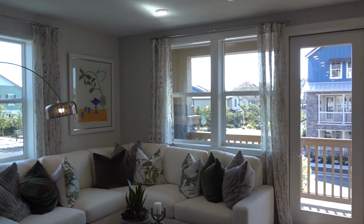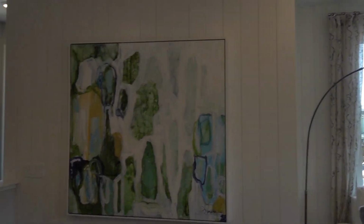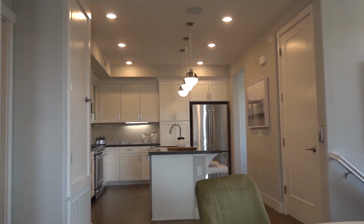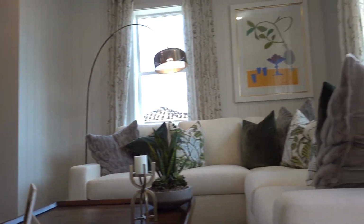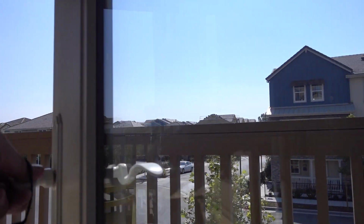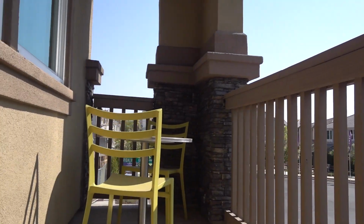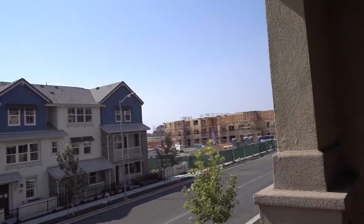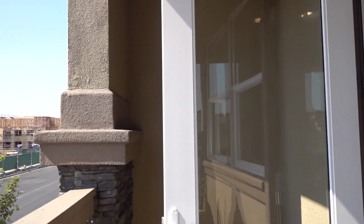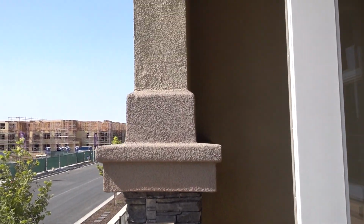Really nice. A lot of natural light here. Lots of natural light. Nice living space area. Really nice. Here's your view.